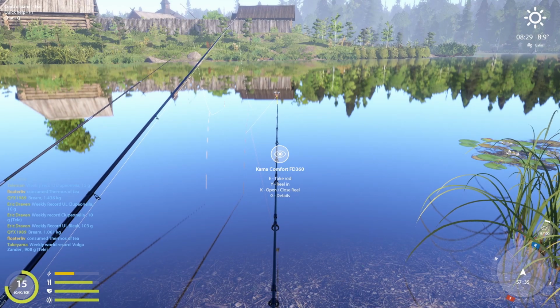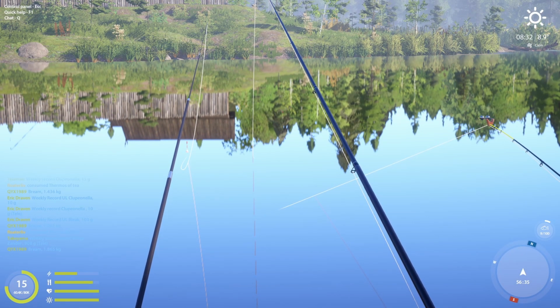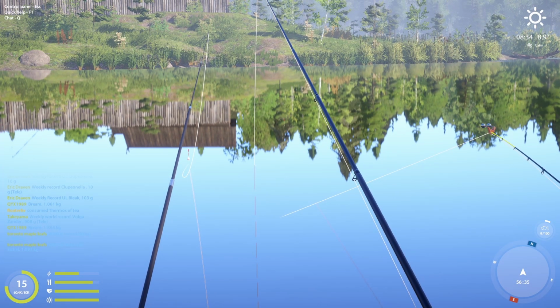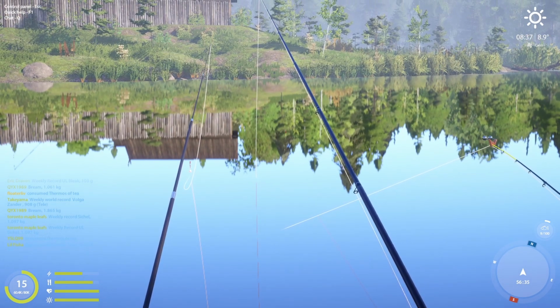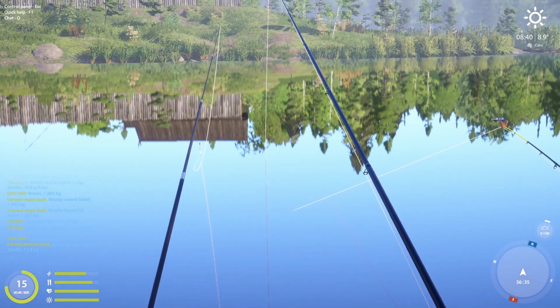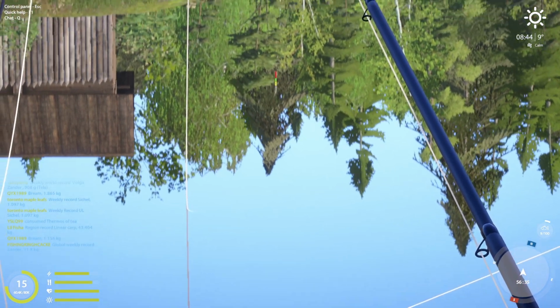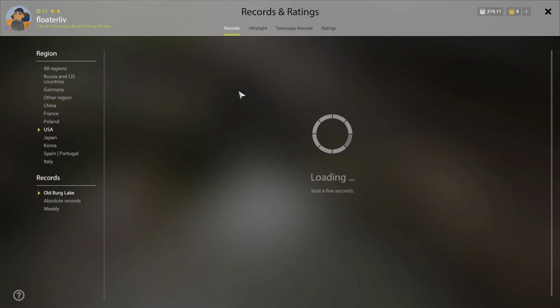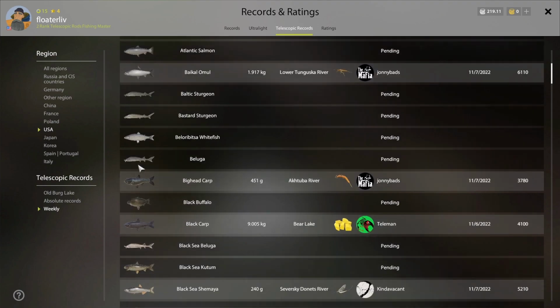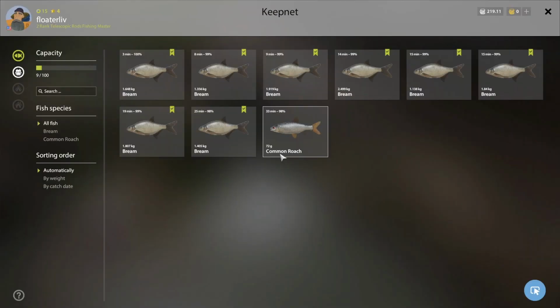Saw the line had gone completely slack, but not a fish on. Usually about 10 a.m. is the end of bream time, so I'll probably stay here till then. Did I actually get that second telescopic weekly bream? Nope. 1.9392. Just short.